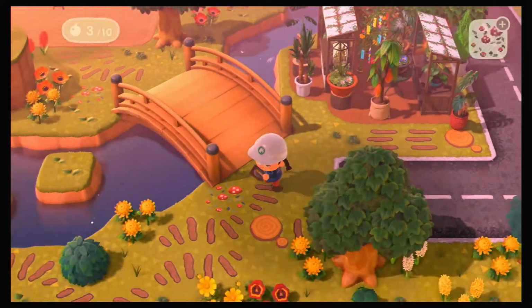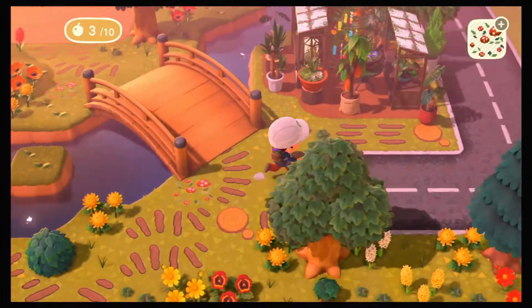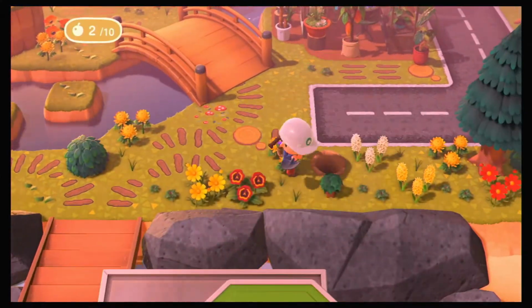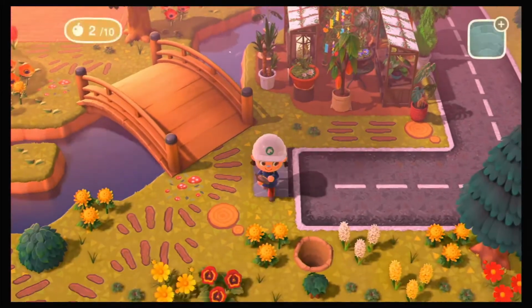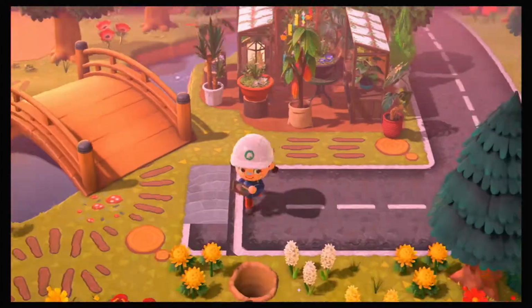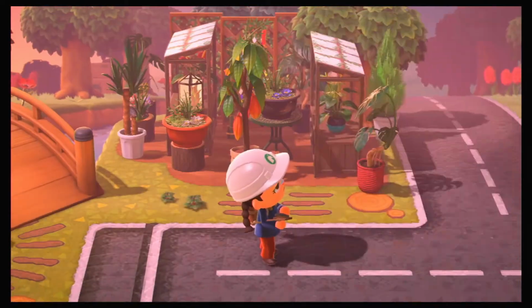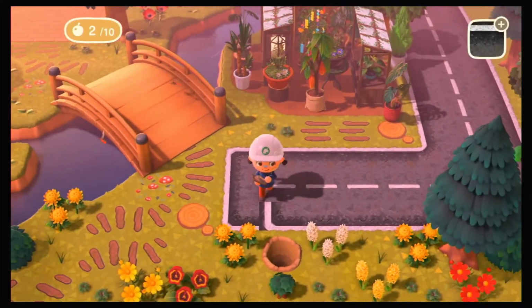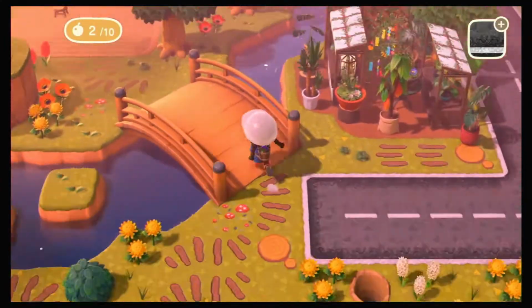For sure. Oh, and then I wanted to extend this road a little bit. I couldn't decide if it would look weird really close to the bridge. But yeah, I ended up extending it. And I think it looks better extended because I wanted the bridge to lead right to the main street. Oops. There we go.